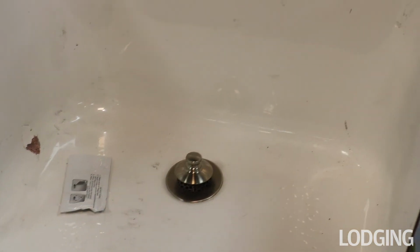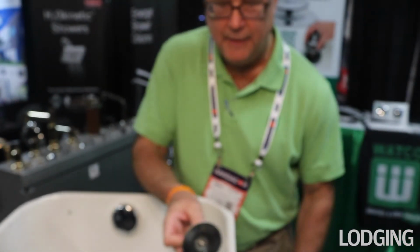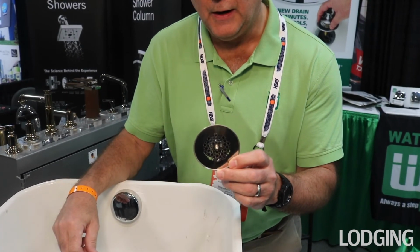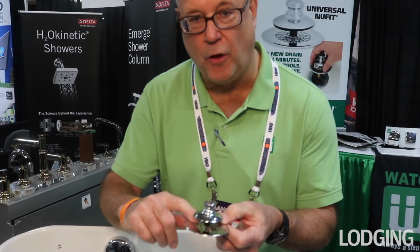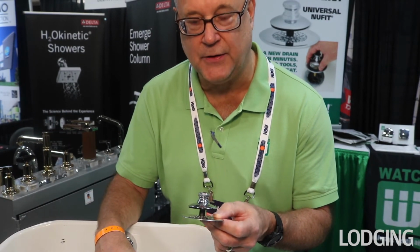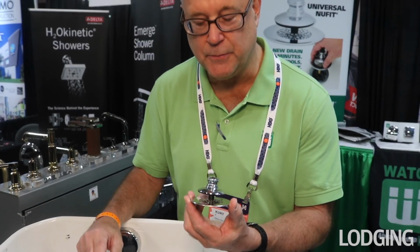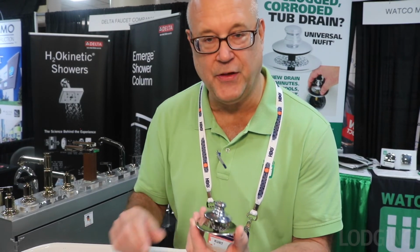The grid is great because it keeps hair and other debris from going down the drain, and it looks like this. One of the nice things that a lot of the hotel owners here at AAHOA like is that it's preventative maintenance. They can keep all the hair and other debris from going down the drain by installing this product, which takes literally 30 seconds, and it's a nice, quick, easy way to refresh your tub drain and also prevent future problems and work orders in the hotel, which is clogged drains and things related to that.